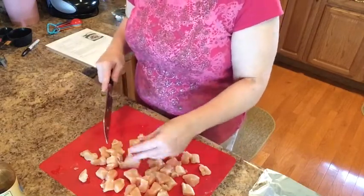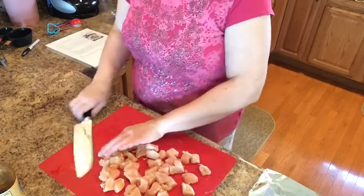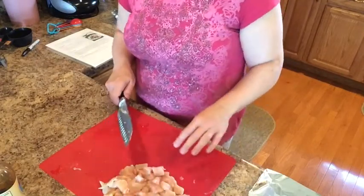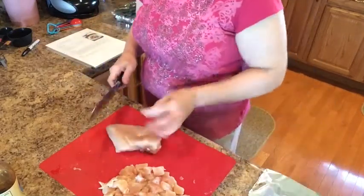I may have mentioned it in a blog before, or a vlog or something, that my daughter is a vegetarian. So any of this meat stuff that I'm making, she will not eat. Now when I make chicken Alfredo, she will just take the chicken out of it. And I will show you how I make that.